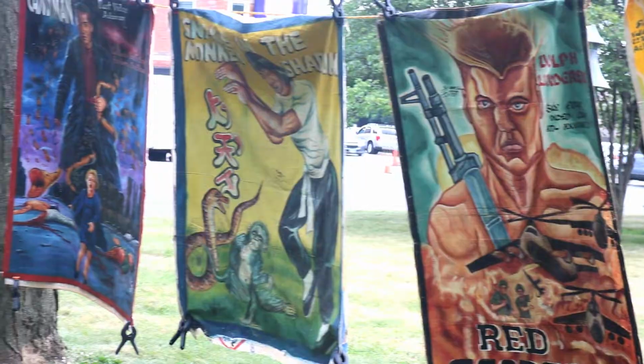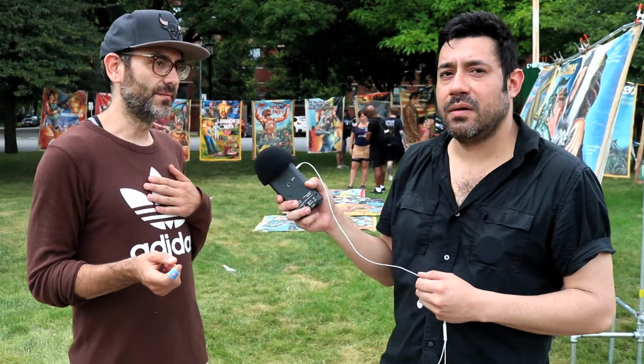I started collecting them because of my video store Odd Obsession Movies. I originally started out with paper posters and would sometimes sell them out of the gallery. Got turned on to these from a book that came out called Extreme Canvas, and that came out maybe almost 20 years ago now, I believe.